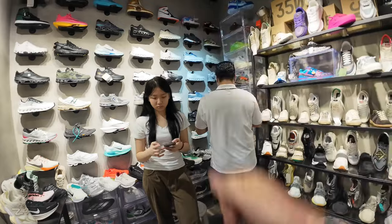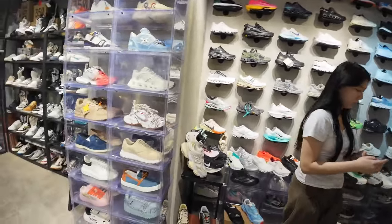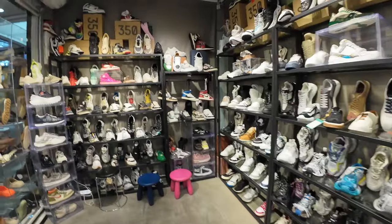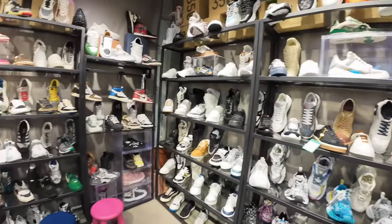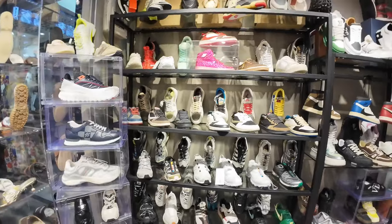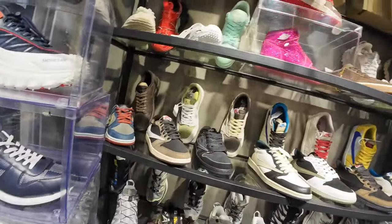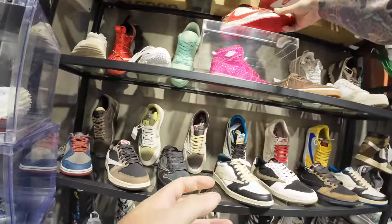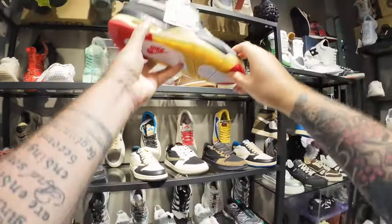Is there anything that catches my eye? Way back in the day, like 2018, 2019, the shop used to have so much hype, so much heat sneaker-wise. What is this? These are rumored to come out this year.